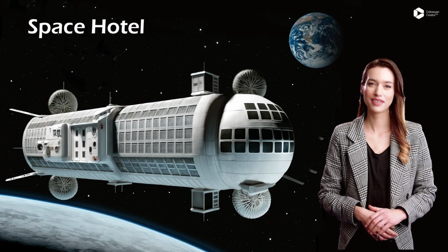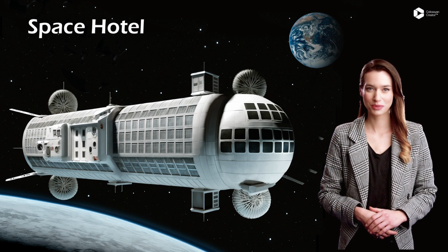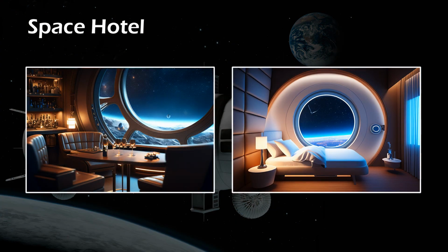Welcome to the International Space Hotel. A typical trip includes one Earth orbit and a moon landing. The hotel has everything you need, including bars and luxurious rooms, with breathtaking space views.